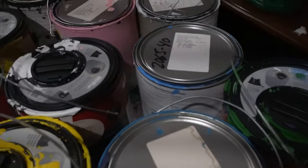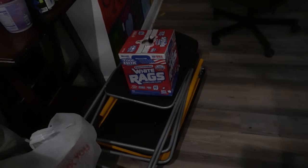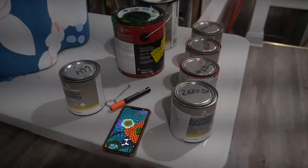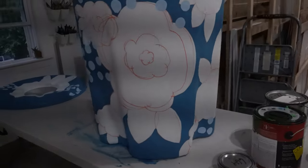Maybe for now we'll use this green and pump some of the dark forest green into it. It could be a good combo. Okay. Got my paints. Let's do this first section here.